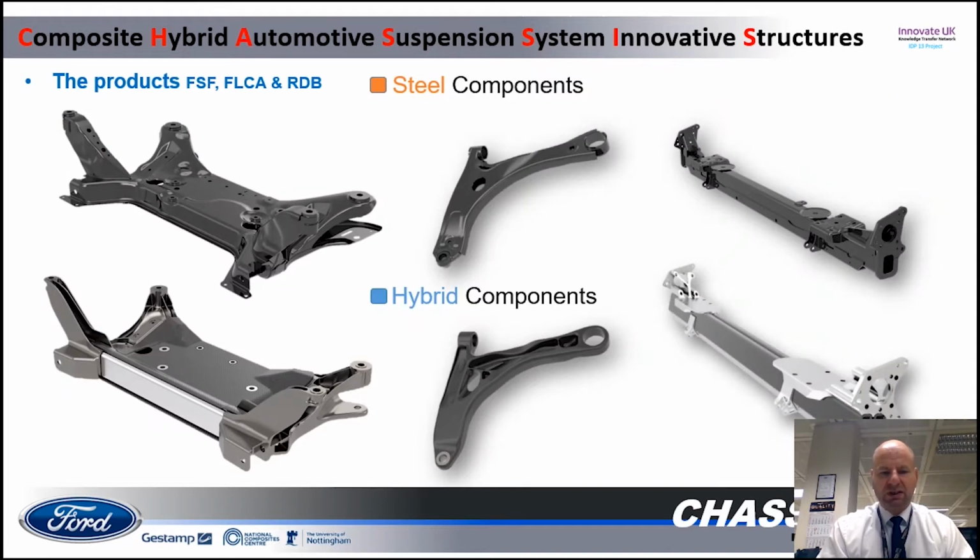So the steel parts you can see at the top, the front subframe on the left, the lower control arm in the middle, and the rear dead beam for a front wheel drive vehicle on the right hand side, and the renditions of the hybrid parts underneath. These are a mixture of composite materials and aluminium.